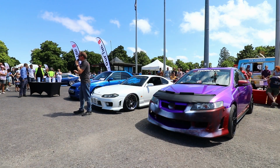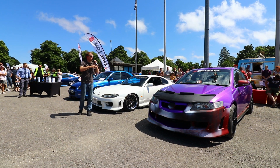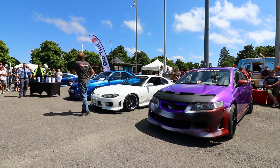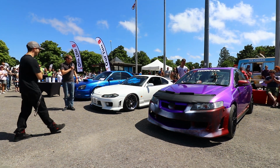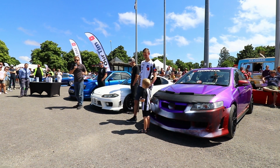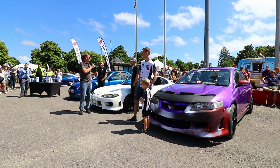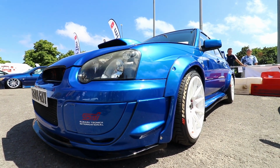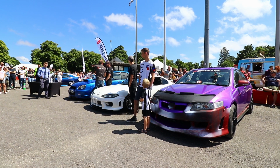Let's get on to the People's Choice Award, shall we? Can I ask our drivers and owners, if you'd like to come join me, ladies and gentlemen, put your hands together for our owners and drivers. Come on out, join me. Here we go then, ladies and gents. The first of your runners-up is the Subaru. Well done to you. Lovely colour. Classic colour for a Subaru, isn't it? It's a classic colour, the only colour, yeah.